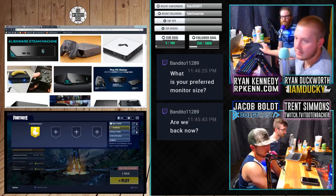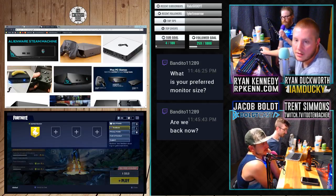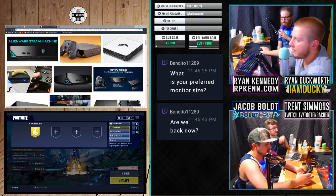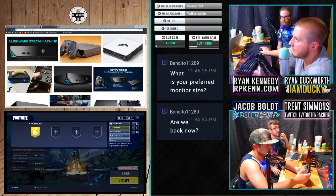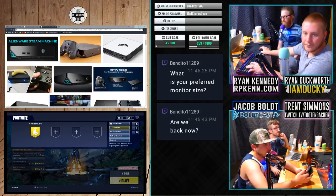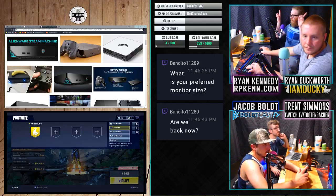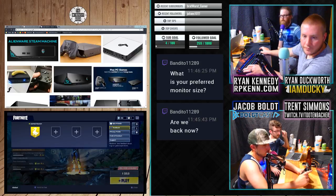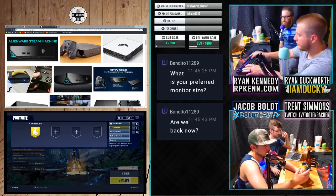Preferred monitor size? I don't know, that's tough. What is your ideal monitor size? 32 inch? No, actually, 27. Especially with how close my monitor is to me, anything bigger than a 27 is pointless. I have two 24-inch monitors. My 144 hertz monitor is 24 inches, and my other one is 24 as well.